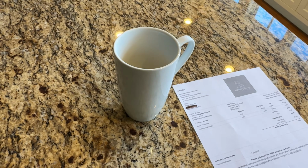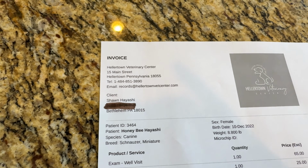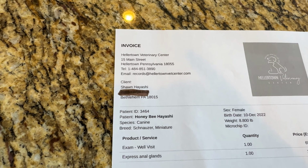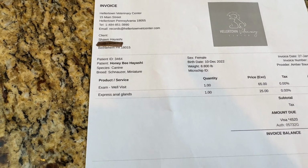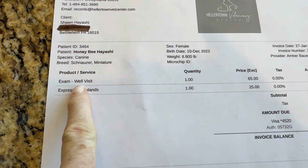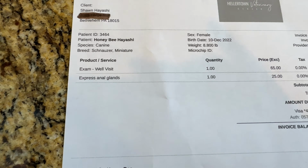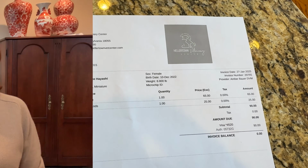Just out of curiosity, Sean, how much would a vet visit for those anal gland expression be? Good question. Back at home weaving this video together, it occurred to me that you might wonder, how much does a vet visit like that cost? So at Hellertown Veterinary Center, Honeybee was examined there for the first time today, and the well visit was $65, and expressing anal glands was $25. So that was a $90 outing to the vet today.